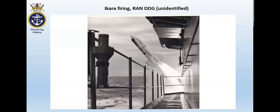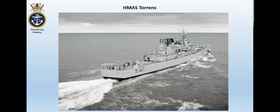And now we have another short video. As soon as we go past HMS Torrens, which I put in for the example, as you can see here, this is the well. You can see quite clearly the rear deck, instead of being flat after the Ikara, the Ikara and the Limbo are both contained in a well.